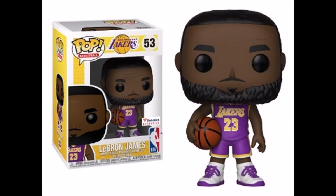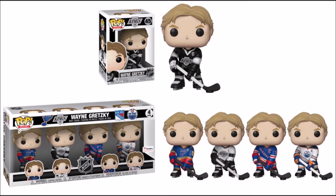We've got from Fanatics another exclusive of LeBron James in his Lakers uniform. This is the purple Lakers uniform with a new pose as well. It is, of course, nice to always see this iconic basketball player getting enshrined in Funko Pop form. But if we're going to go into the world of sports, they definitely outdid themselves this time around.